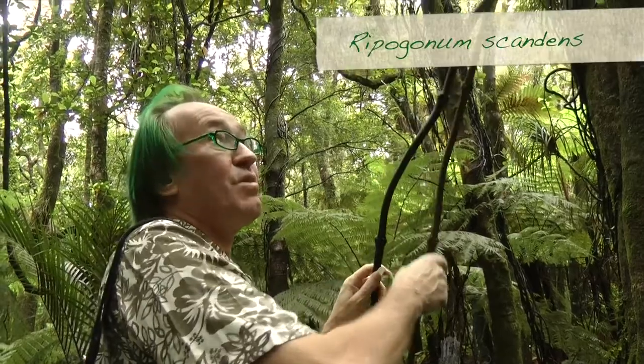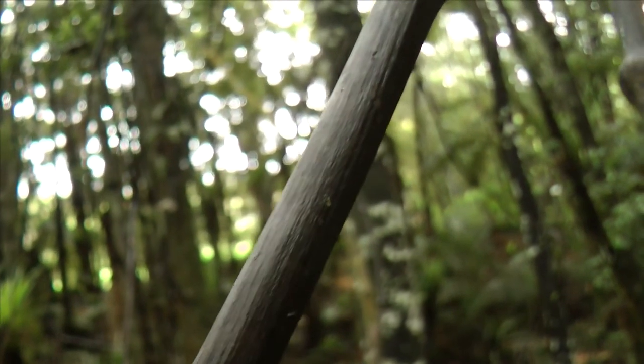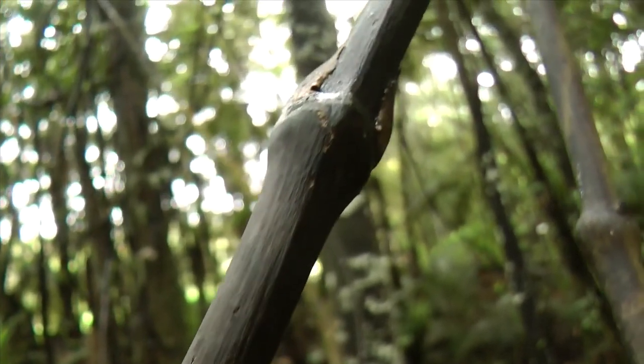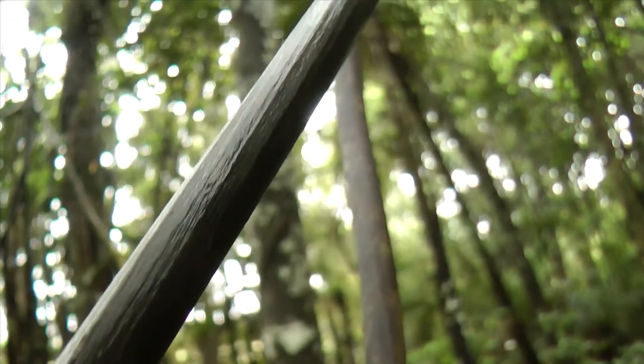Hippogonum scandens, wow. It should be close to Smilax, Hippogonum, but a very strong monocotyledonous vine.